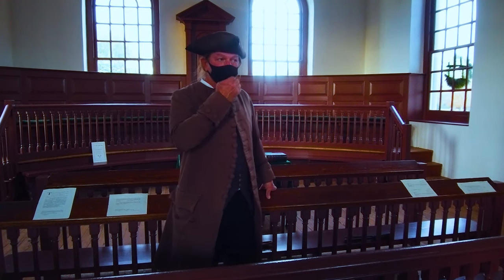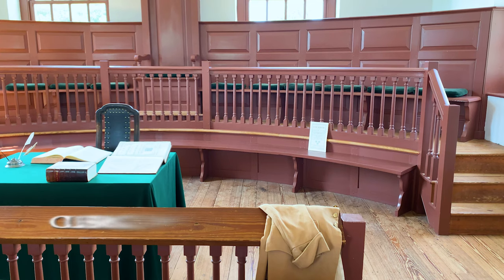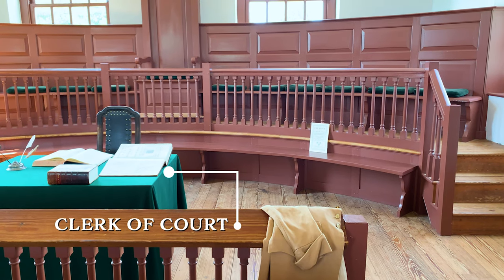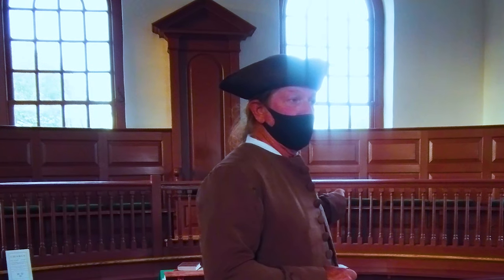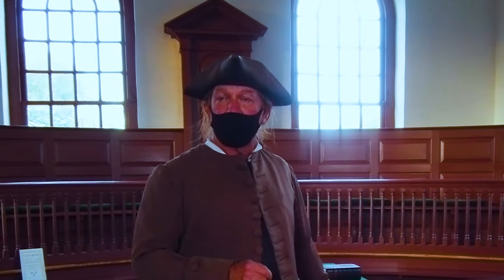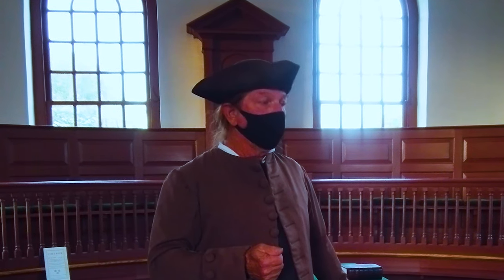Majority vote is all that's required. If there's a tie, the senior justice will break the tie. The clerk of the court? He is the law officer. It's a lifetime appointment for him also, but he does get paid. He had to go through a 7-year apprenticeship to become a clerk, and he also studied the law and became a lawyer.